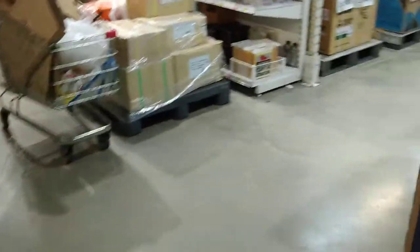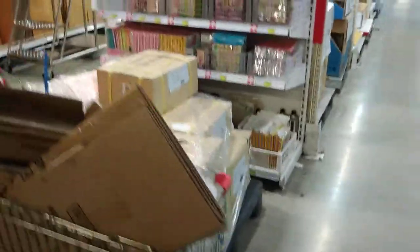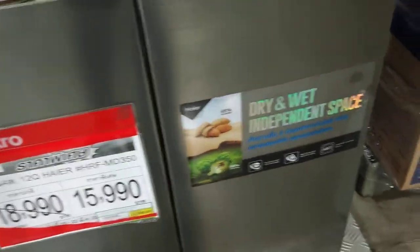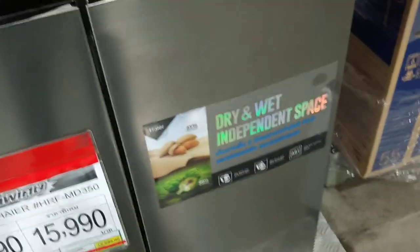So here's the office stuff now. Office stuff, AC, more fridges. That's actually one for 15,000 baht. I think in the middle they have a lot of double door like this. So this one is how much? 12? Oh yeah, okay, 12. And then you have down here two doors. Looks nice. For this price is good. 500 bucks for a fridge.